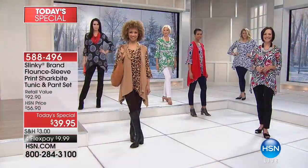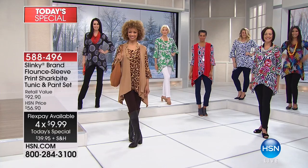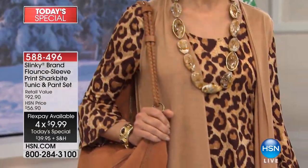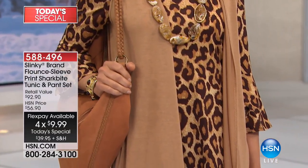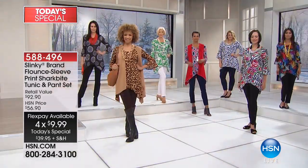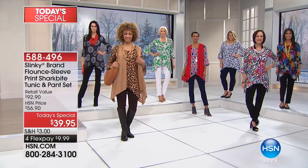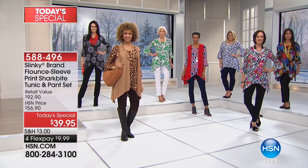That means many of you will be buying more than one set, so you can mix and match and have endless wardrobe opportunities. Seven gorgeous choices for you today, and we still have them all in stock. That won't be the case a little later on in the day. Your item number on your best value of the day is 588-496.